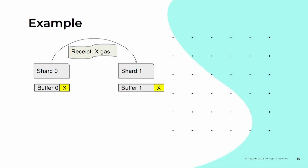So that might sound very abstract. So let's look at the example. Let's say there's 2 shards, shard 0 and shard 1. And then there's this outgoing receipt from shard 0 to shard 1 as a result of processing some other receipt within shard 0. And it carries X amount of gas. So when this happens, the buffer of shard 0 would decrease by X, and then the capacity of the buffer in shard 1 would increase by X. And here the buffer capacity is measured in gas.